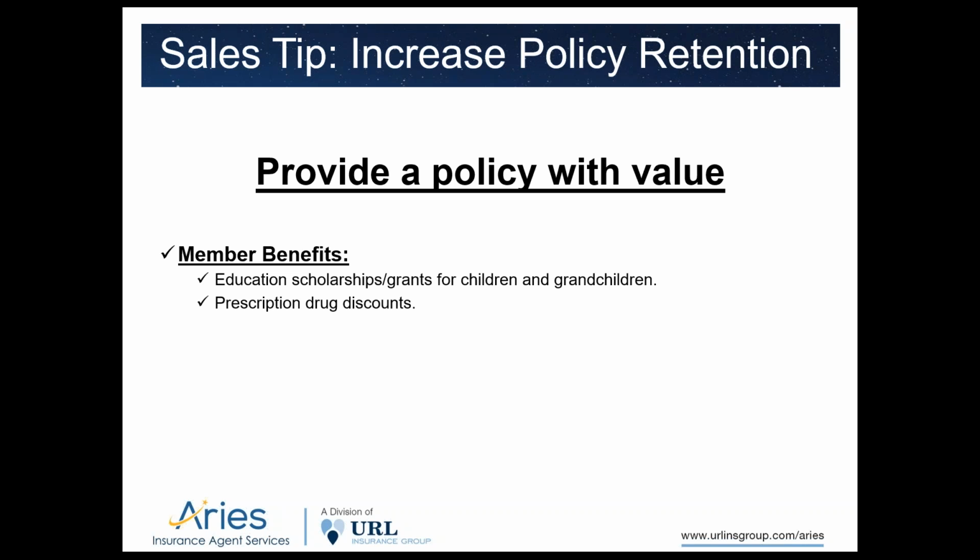There's also prescription drug discounts. A lot of these final expense carriers that offer policies with additional value, they'll give them a membership card that they can go and use at local retail pharmacies to get money off of their co-pays and stuff like that.